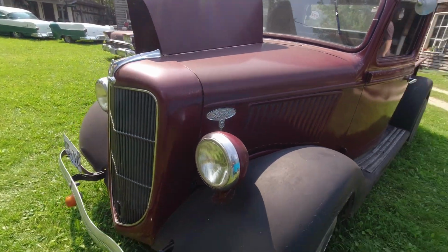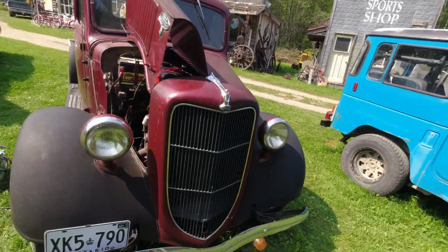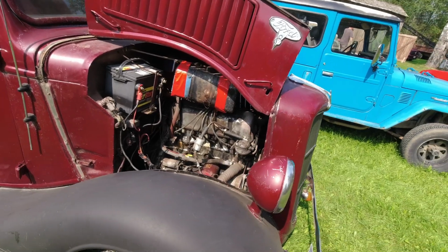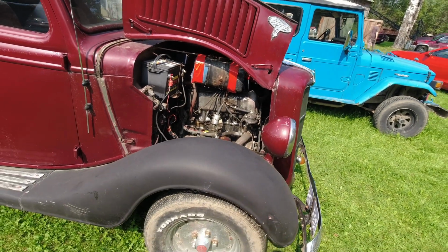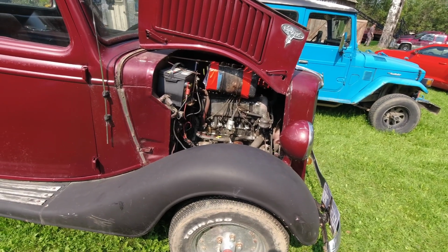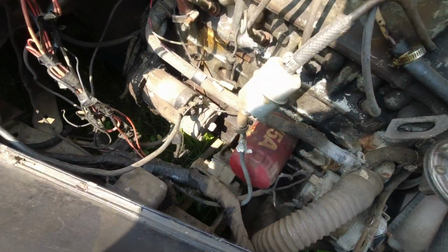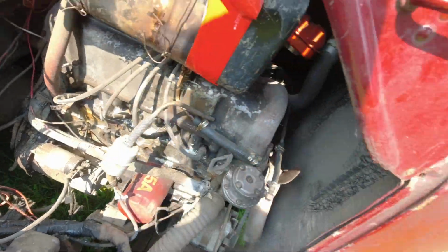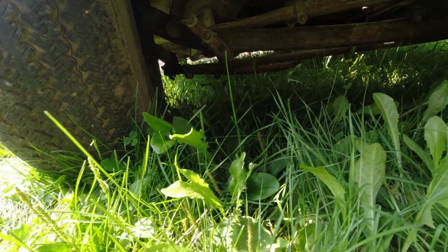1936 Ford pickup truck. It's been converted over to a Datsun or Nissan 4-cylinder, as opposed to the old flathead Ford that would have been in there originally. And I think they've had it fired up and running. It's got some fuel delivery issues. It is still got the original I-beam under it, I think. Yeah, we get the I-beam under there.